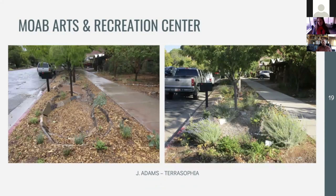Sounds like he might be cut out for a minute, so I'll just take over for a second to show his last project that we're featuring on this. Not his last actual project, but this is a project that was a collaboration with Moab City. It's the Moab Arts and Rec Center, which is one of our city buildings.